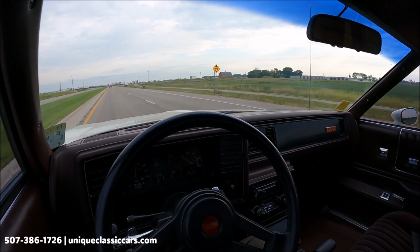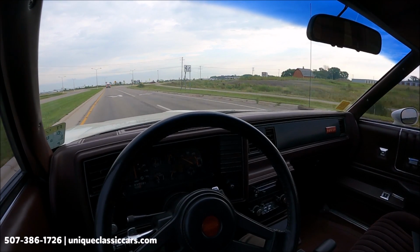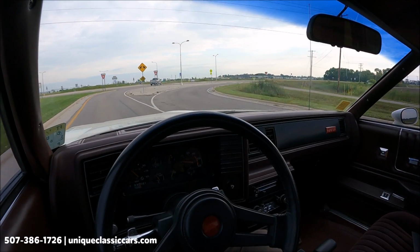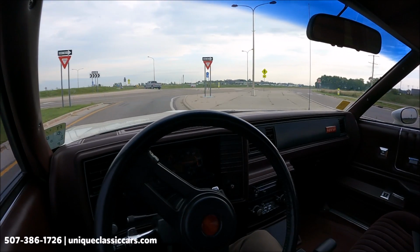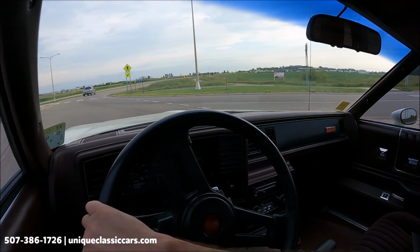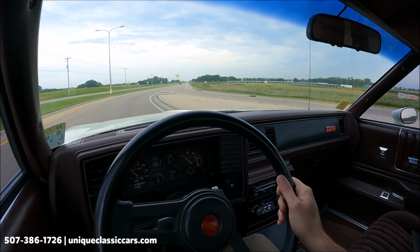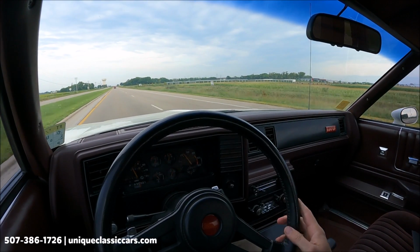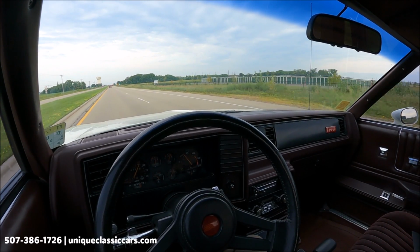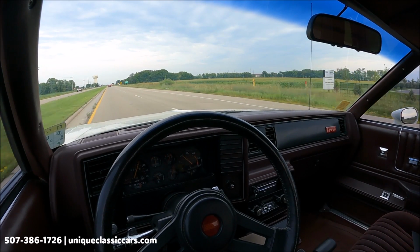Our fuel gauge is showing 3/4 of a tank. The battery's charging over 14. The temperature is about 1/4 of the way up the gauge, and the oil pressure approximately 40 to 50 psi. That's all looking really good. Factory tachometer working. Speedometer also working. This car corners as it should. They stay pretty level. Good sway bars in these cars. Nice firm shifts. I like the way this automatic transmission shifts. And the kickdown is working on that transmission.